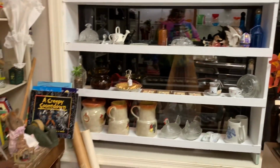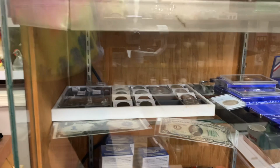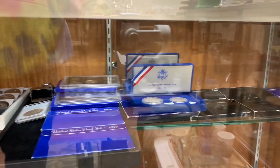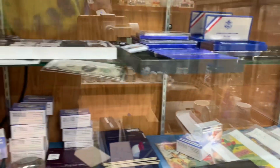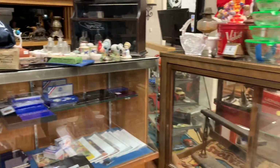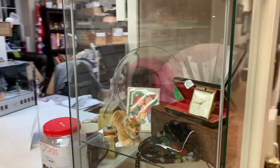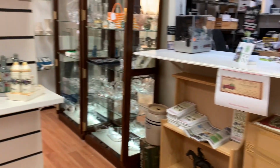I also have a coin cabinet. We offer all types of coins, currency, silver, bullion. I've got proof sets, a little bit of everything in there. So if you'd like to come in and take a look, got all kinds of goodies in there. Let me walk you over here real quick, and then I'll show you everybody else's spaces. I don't want to take too much time, but there's a lot here to see.